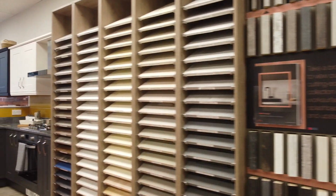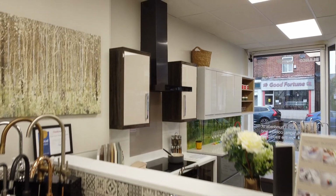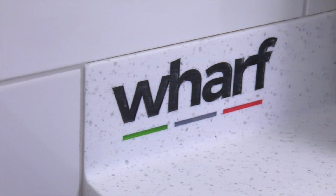We have hundreds of different door style and colour options to choose from and a variety of worktop materials such as laminate, quartz, solid wood and even Minerva or Wharf if you want to create a sleek, seamless look in your kitchen.